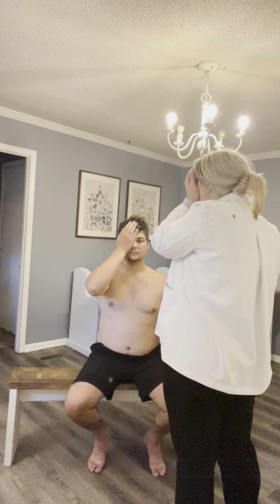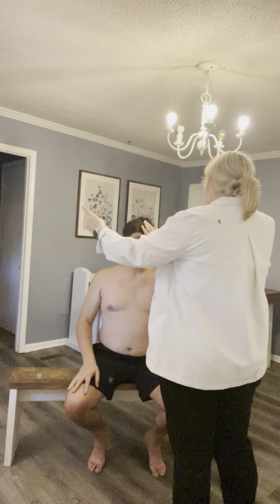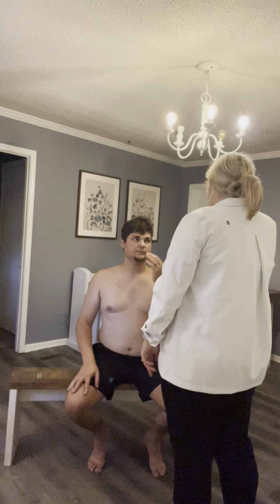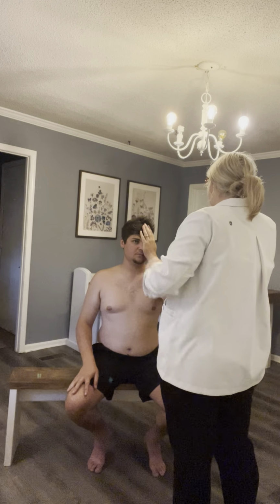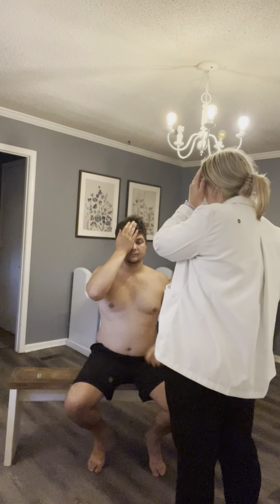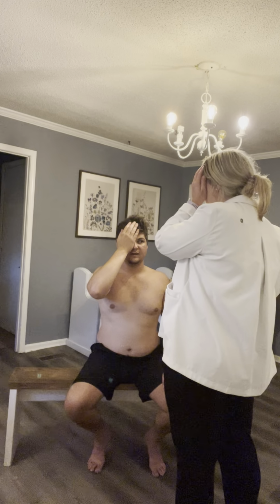And then we'll assess central and peripheral vision. If you could cover one eye and tell me when you see my fingers. Now. Other eye. Now. And then tell me what fingers I'm holding up. 2, 1, 4. Other eye. 2, 1, 5. Okay. And then we'll assess cranial nerve 3, which is oculomotor.